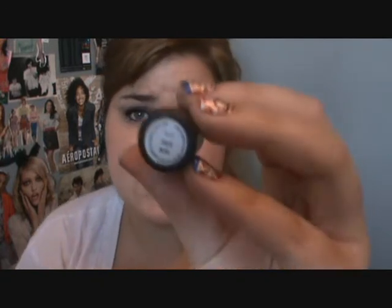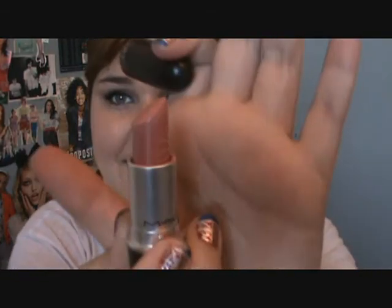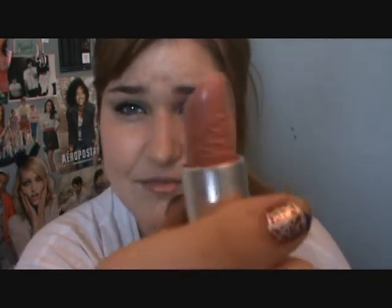I wasn't really sure what shade to use. I have 8 of these and I really like them, but I figured this would be a good everyday shade. This one is called Hue and it's a glaze finish. It's this really pretty light glossy pink color. And as you can see, I kind of broke it. It actually fell off, so whatever, it still works. And this one's nice too because it is a glaze finish. It's kind of shimmery. You don't need a lip gloss with it, which is really nice.